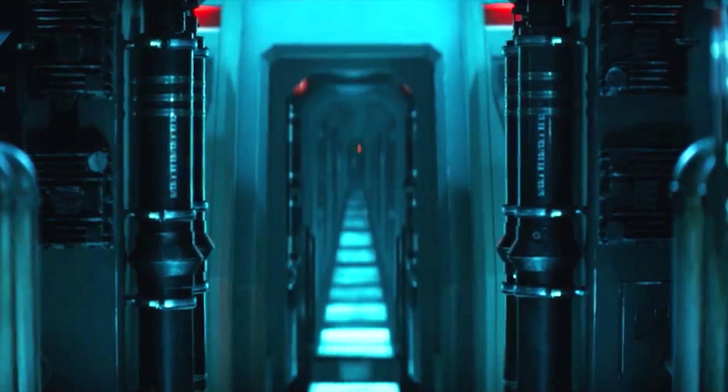This is an interior of the Imperial base. They said that the main base for the First Order is being called the Starkiller Base, just an homage to Luke Skywalker's original name in the script. He was originally called Luke Starkiller, but then George Lucas changed it. They did a lot of that in the film.